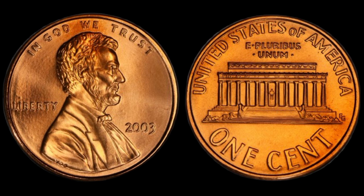The answer lies in a rare and remarkable mistake made by the US Mint, a mistake that turned this penny into a priceless treasure. You see, sometimes the US Mint strikes coins with errors, either from a problem with the die or with the minting process itself. When these errors occur, the coins become incredibly rare and valuable.